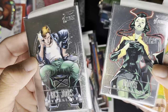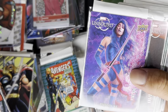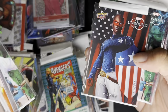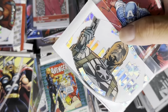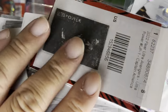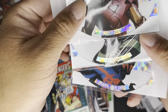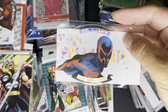More medallions, Mantis and Rick Jones. Unbound, the first one, Ant-Man. Ooh, base Psylocke. Canvas Cyclops, Tinkerer, base Patriot, base Tinkerer again. We got Palladium Nick Fury, Captain America. Is that one card? Yeah. Palladium Iron Man and Sandman. There's another one stuck, Silver Sable. Spider-Man 2099.